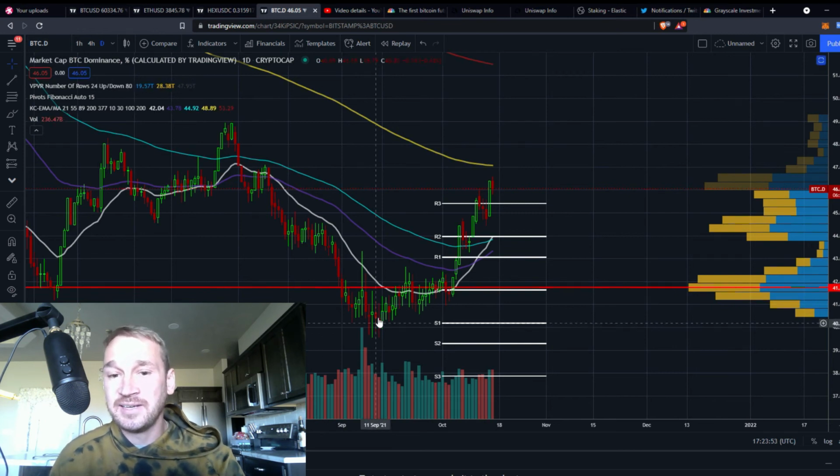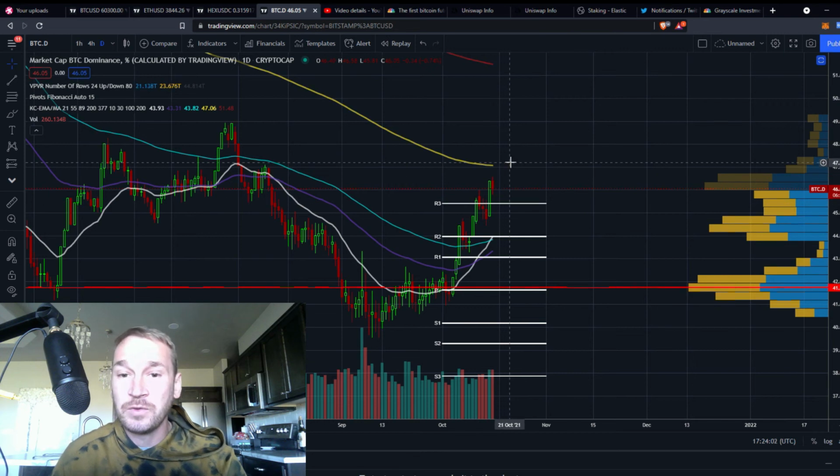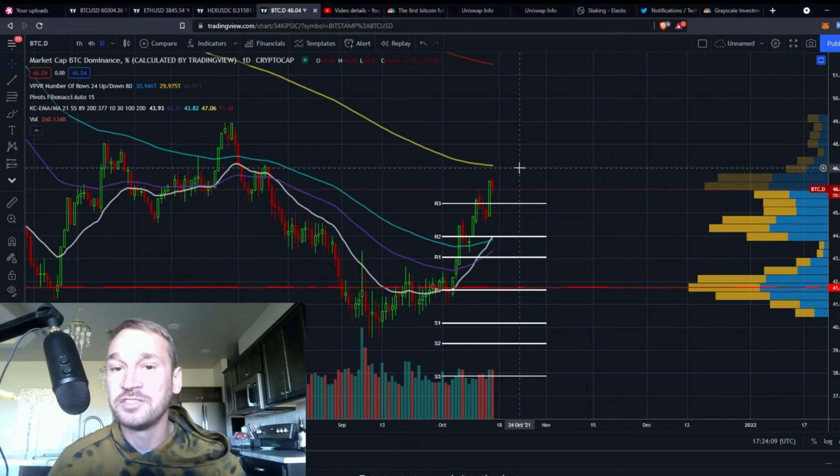Let's just take a quick peek at BTC dominance. That's the BTC.D chart. As you can see, it's on a nice little tear here, and you can see how strong the move is because of how far away it is from the 21. It is through the last pivot on the daily. If we can get above that 200 and get a candle body close up there, I'm going to say alt season is officially over.